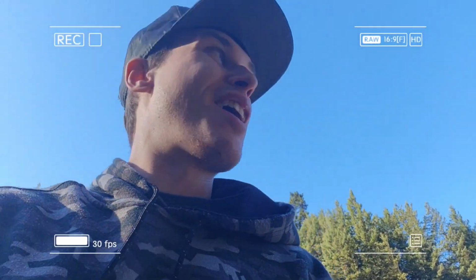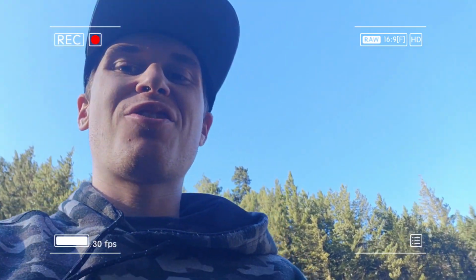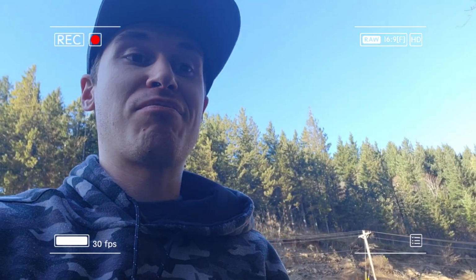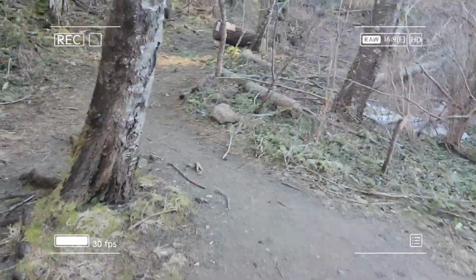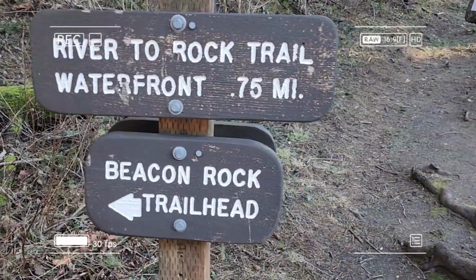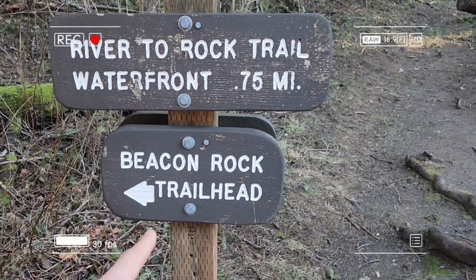I bet you most of these people are from Washington. I have seen Oregonians here before, but it's a little deep over here, so let's get out and check things out. I'm excited. Right, guys, it's definitely whipping out here. The wind, crazy. I don't know exactly how many miles per hour it is, but it's whipping. I was getting ready to take this trail right here, but good thing I didn't, because I'm not really trying to go to the waterfront. I'm trying to go to Beacon Rock.